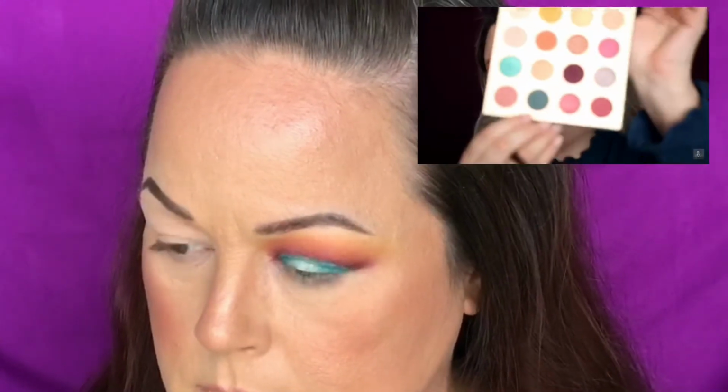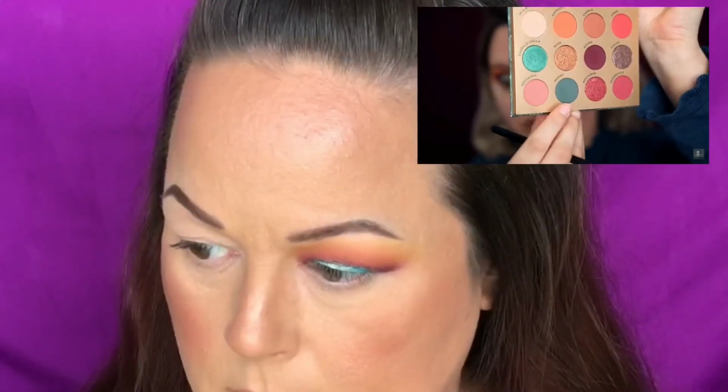This could screw up everything, but I don't really care. This is the shade Moody. I think on the outer edge, I'm gonna tap that a little bit just into the purple. Okay, so she has Moody and I have just a little less defined out there. I have Hurtful.